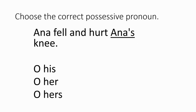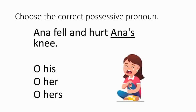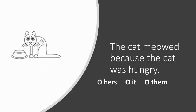Anna fell and hurt Anna's knee. Which possessive pronoun should be used? Is it his, her, or hers? Very good, boys and girls. The correct possessive pronoun is her. Our last practice. The cat meowed because the cat was hungry. Should we use the possessive pronoun hers, it, or them? Awesome! Great job, boys and girls.